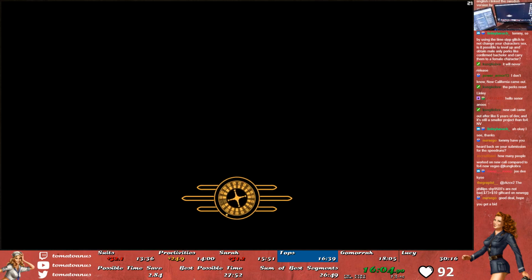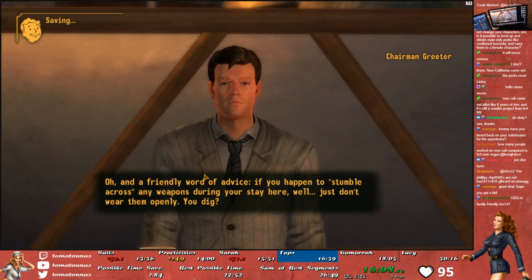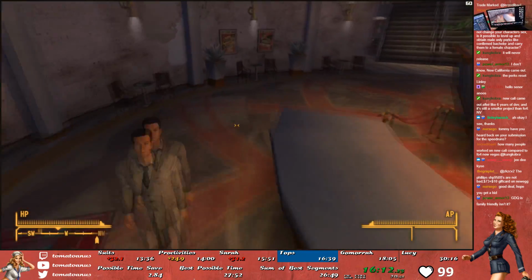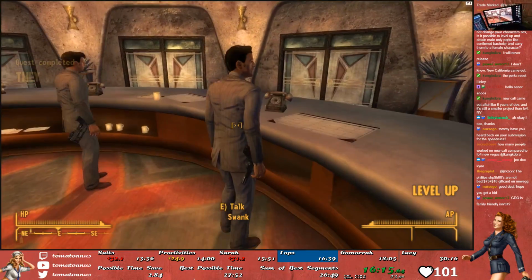Once we're in the Tops, we hand over our weapons and then walk forward far enough to hit a trigger that gives us a bunch of XP. We then quick save and quick load, which will allow for us to level up after we speak to Swank and convince him that we should probably try and get Benny arrested.